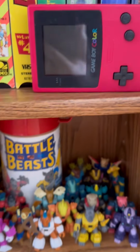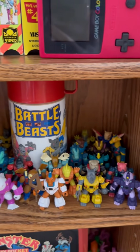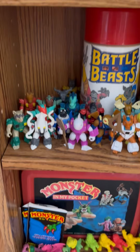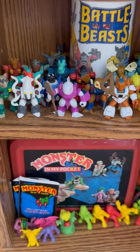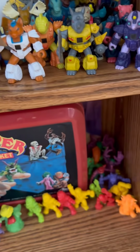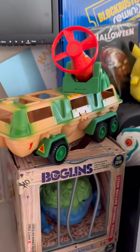I also got Game Boy. Some Battle Beasts. A few of them have accessories, some don't. I have a lot more duplicates in the box. Monsters in My Pocket lunchbox. I do have the thermos for that one. Some trading cards and just a few displayed monsters to have next to it. Got a food fighter vehicle right there. Unfortunately, it didn't fit in there.